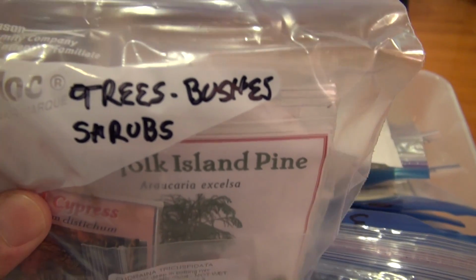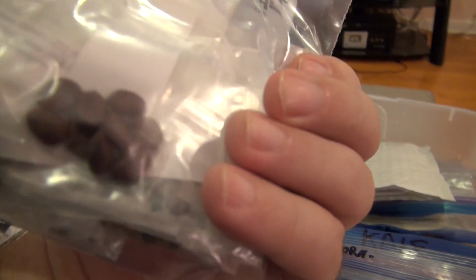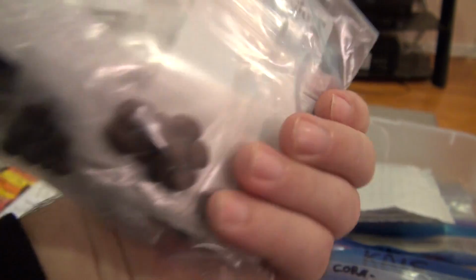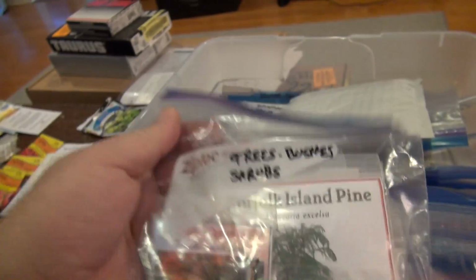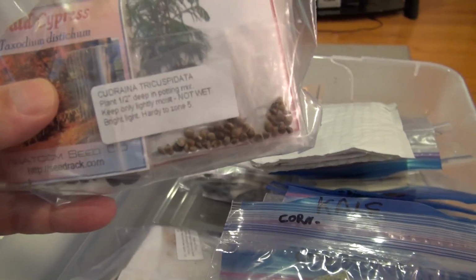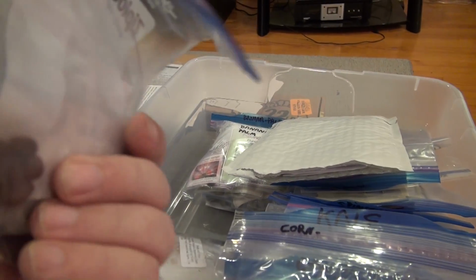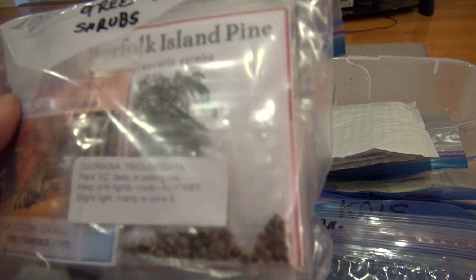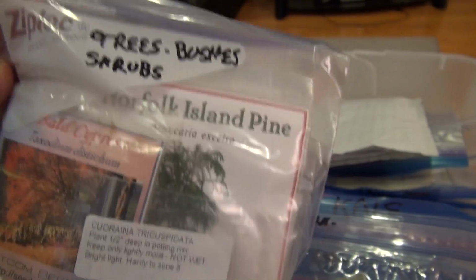What's this? Trees, bushes, and shrubs. That's what I got in my trees, bushes, and shrubs. I've got all kinds of rare trees, bushes, and shrubs. What I used to do is a lot of bonsais, and so what I would do is buy the trees and grow them out and begin their life cycle inside of a pot and train those trees out. You know, train them out to the way I like them. The shape I'm looking to get. So I used to do a lot of bonsais with them.